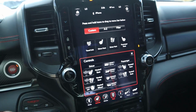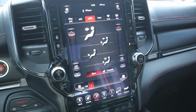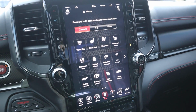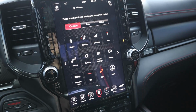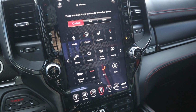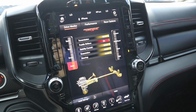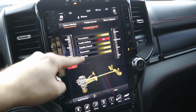And then the other cool thing about the infotainment system is, since this is a TRX and has drive modes and all that kind of stuff, you actually do get performance pages, just like with the Dodges, and those are just on the other tab here. So you can see that you've got the TRX logo right there, and you've got the drive mode, you've got the performance, which will take you to the performance pages, and then you've got the race options, which is the launch control. But notice it tells you everything that changes.